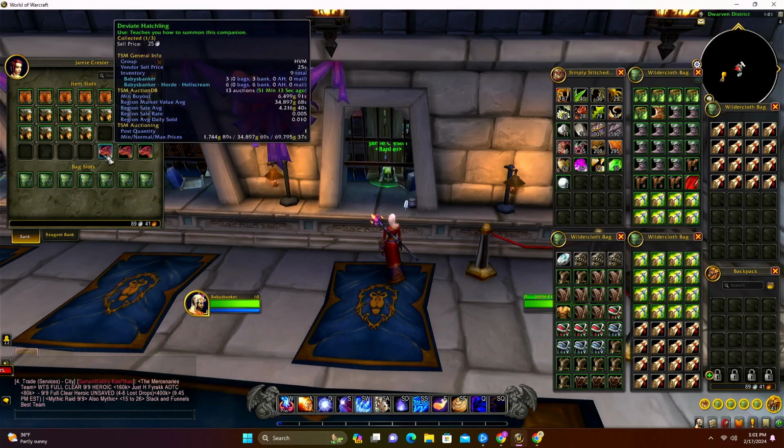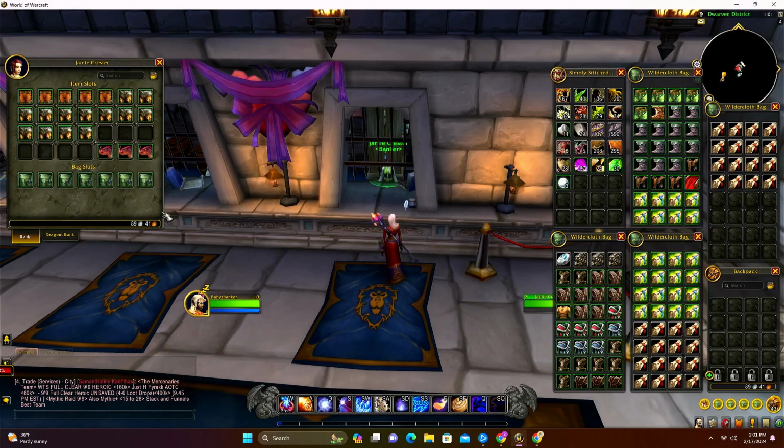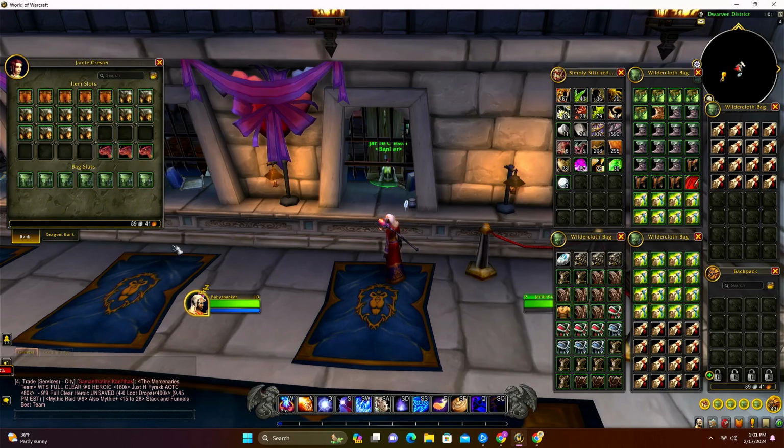We can actually try to sell some that are unlearned and sell some that are learned. And then with that, I didn't put anything in there. I'm saving these for when I take my stuff out for BFD. But anyway, if we go over here, this is where we got our patterns.